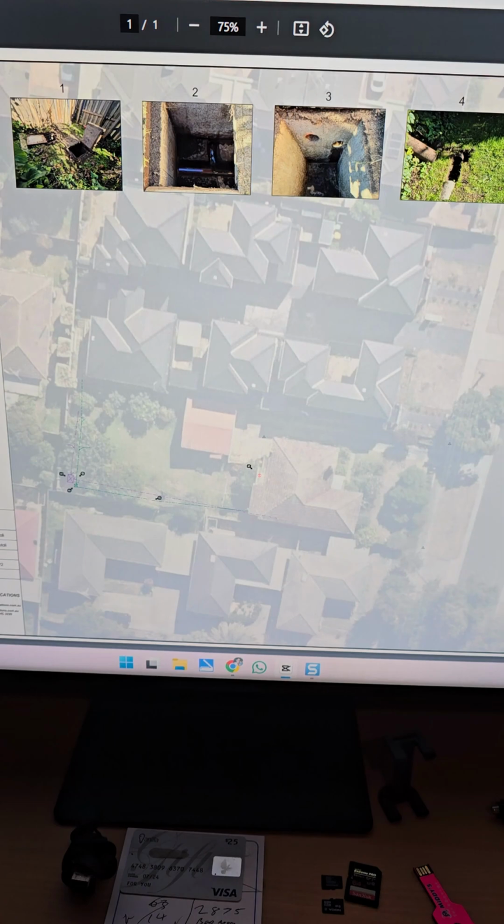Hey guys, I thought rather than finish off that video there, I would show you the actual end result. So after I took that video on the site, I then went out with my GPS and I picked up all the points, and then I came here, and this is the end result. This is the plan the client gets. This is what they get from the work I did out there.